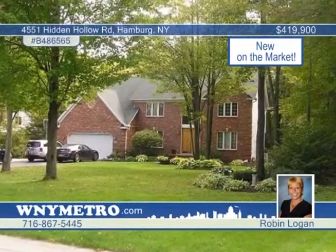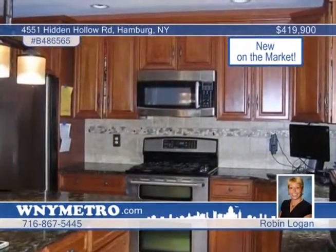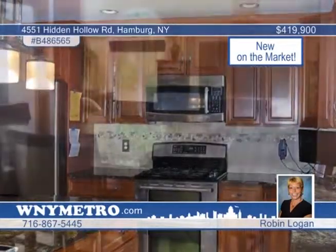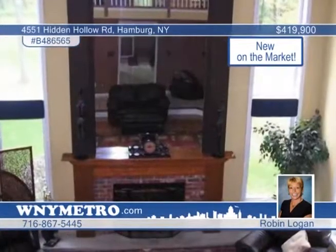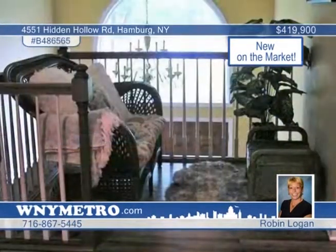Come and see this dynamite four-bedroom, three-bath colonial in a prime location. Hidden Hollow is secluded on an enchanting and gracious winding country-style road, yet only minutes from many conveniences. The home boasts a grand foyer to welcome your guests. You'll find the kitchen fully applianced along with granite countertops and stunning cabinetry.